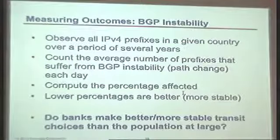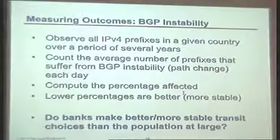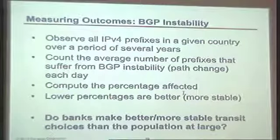Let's take a look at all of the IPv4 prefixes in a country and count the average percentage of those prefixes that have BGP instability on a randomly chosen day. Okay, so this will be a percentage. It's true across all countries, it's true across all industries. You want this percentage to be as low as you can. Ideally, the percentage of IP prefixes in your country that change their routes every day to the point of being noticed for instability would be 0. It would always be stable.